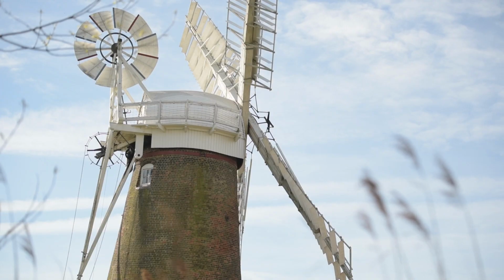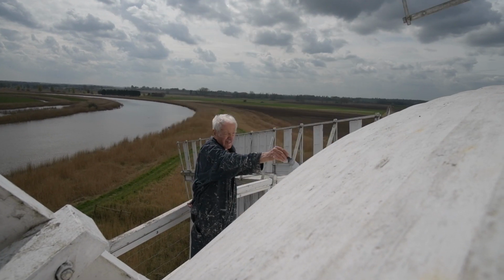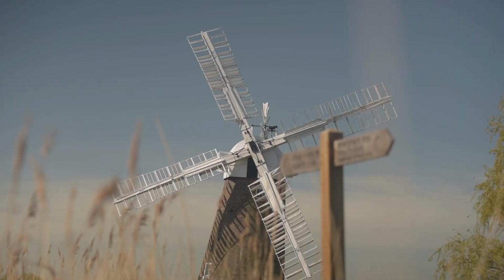The roof of the cap is made of red cedar over an oak frame. This was made by the millwright apprentices and lifted by crane to the top of the mill in 2009.